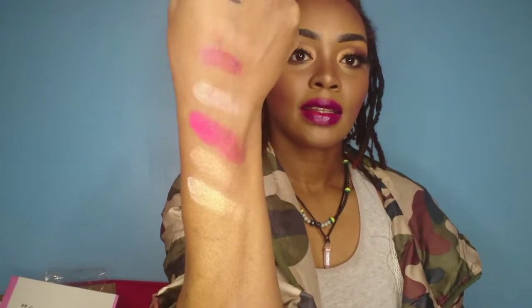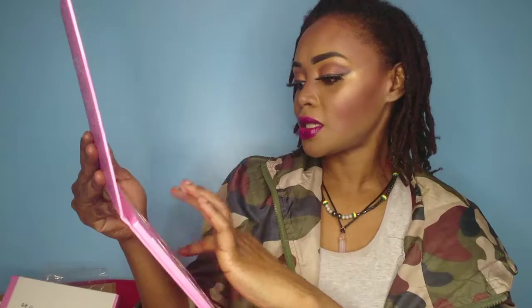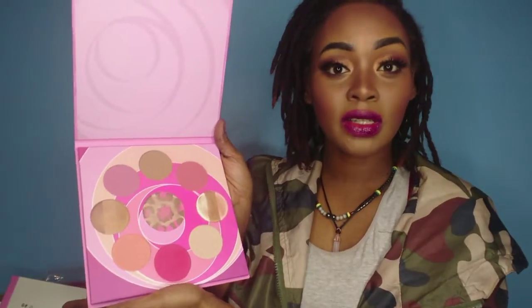And this is just a few shades from the bronze palette. I think I kind of messed it up, but I'll fix that with a brush. This one over here. These colors are beautiful for highlighting. If you just use a little bit and blend it out, if you even wet it, it'd be more popping. So definitely get your hands on this from Coastal Scents.